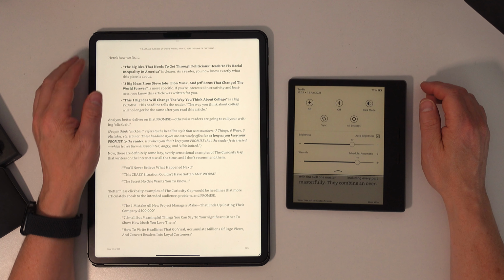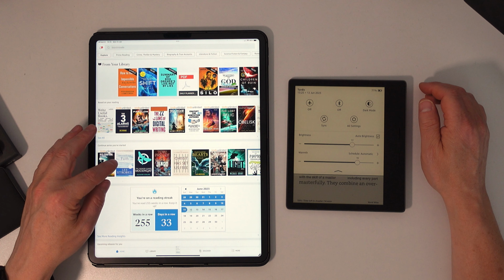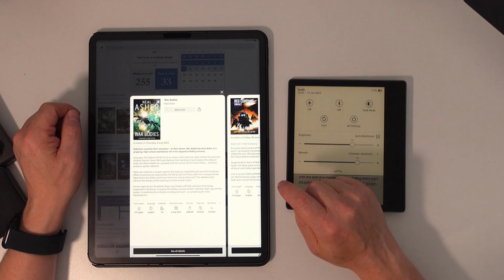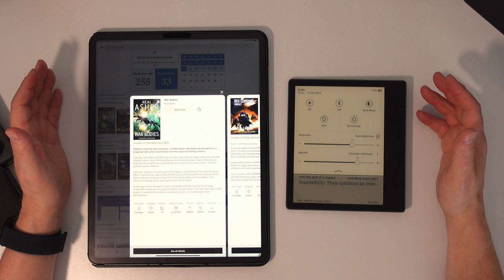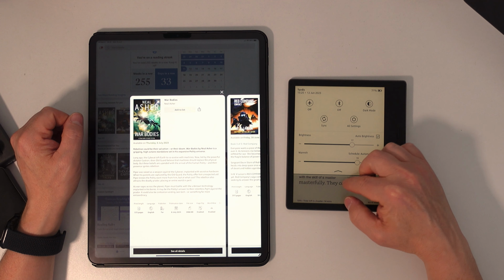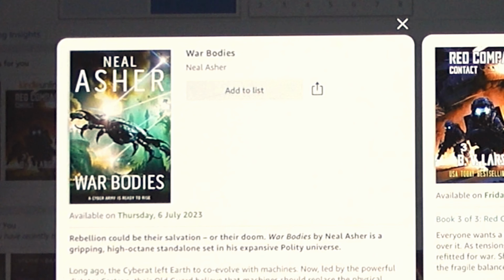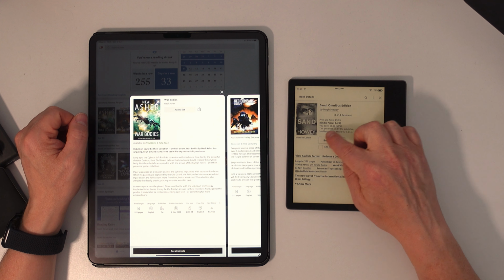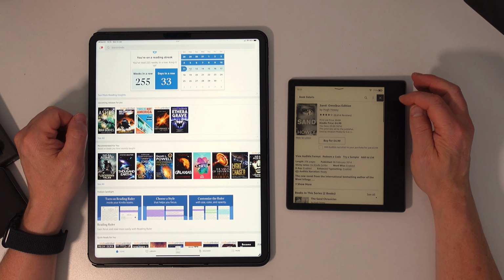Now, there are no options on the home screen of the iOS app to buy books. It may be available on the Android version. It'll suggest books you might like, just like the Kindle device does, but on here, you're only able to download a sample or add it to a wish list. You have to finish purchasing the book on the Amazon website or on a Kindle device, and I guess this is to avoid paying the so-called Apple tax.